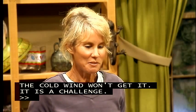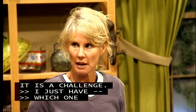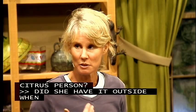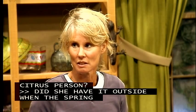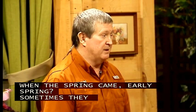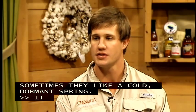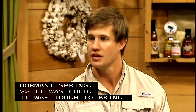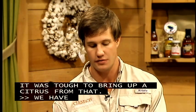But I would say, was it outside when it flowered? Did she have it outside when the spring came, early spring? Sometimes they like a cold dormancy, and I know it dropped its leaves. I think she said it was just cold this past winter. It was just tough, and it was hard to bring a citrus plant through that. What do you think, Zach? Yeah, I think so. And what we've seen this year is a lot of citrus trees are grafted, and the top part of the plant, or the scion, died from the rootstock.